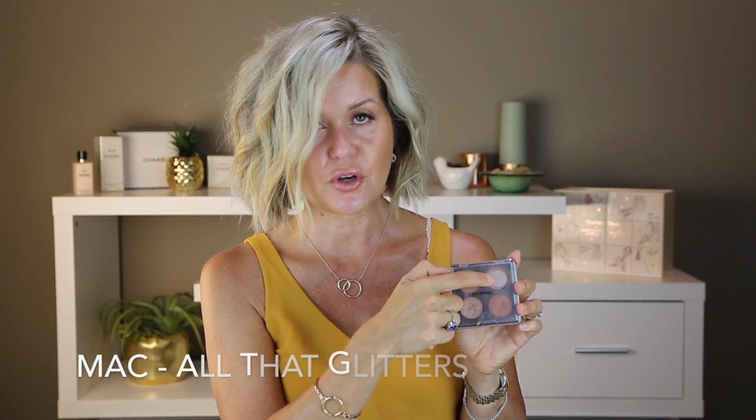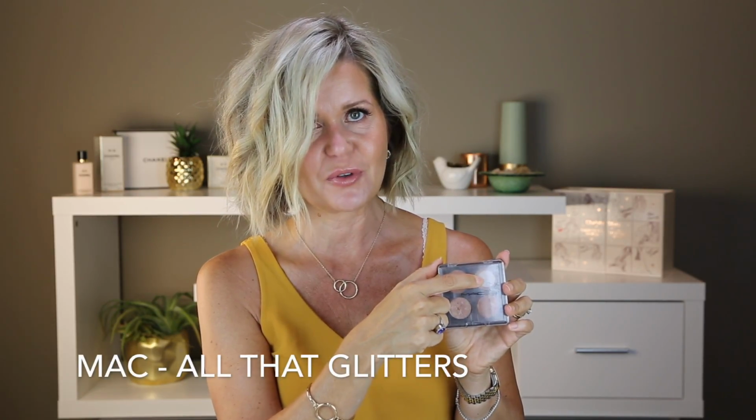So for the powder eyeshadow that I brought, I ended up just taking this little MAC quad, and inside here are 3 MAC shadows, but I used All That Glitters. I've mentioned to you guys before, this is one of my all-time favorite MAC shadows, but all around favorite eyeshadow is All That Glitters. And this one here is from Elate.